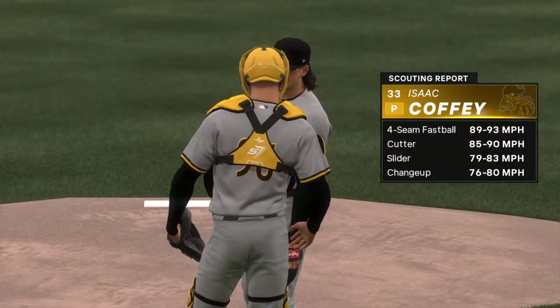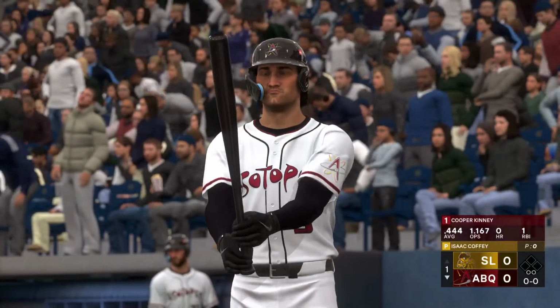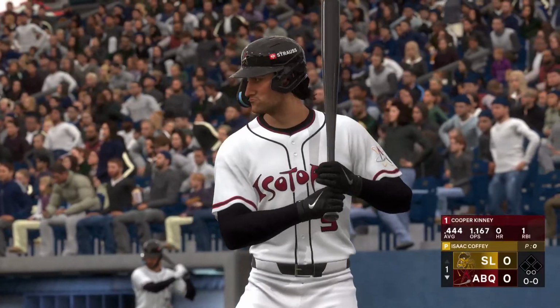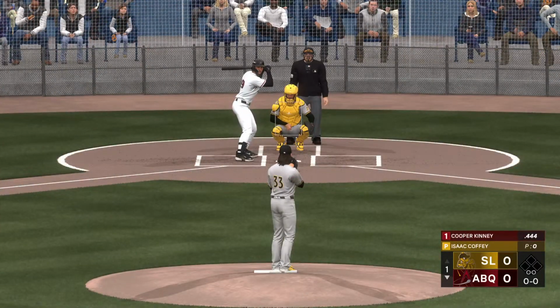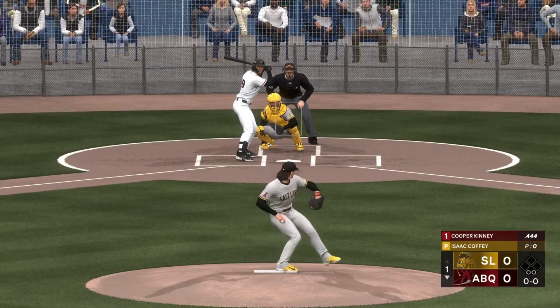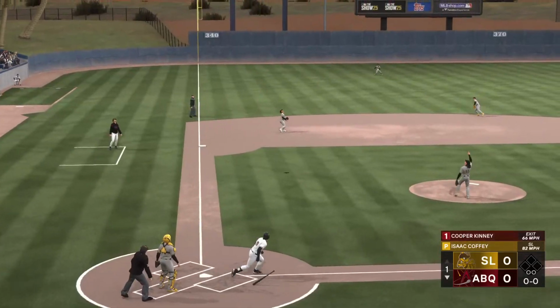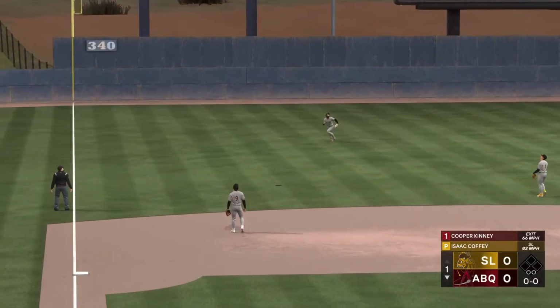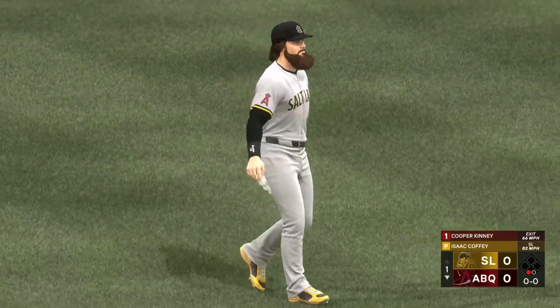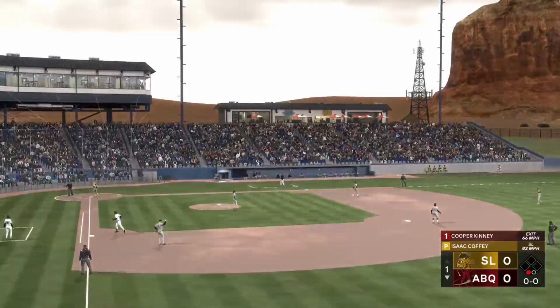Welcome back. And starting in this one, Isaac Coffey. Here's what we're expecting. He'll mix and match with the four-seam fastball and cutter, and that can be really effective if he can tunnel his pitches consistently. The batter's expecting the straight heater, but then that late cutting action makes the contact much weaker, and that'll help you get some outs. Hitters will have to be disciplined and get good recognition if they want to do damage in this one.